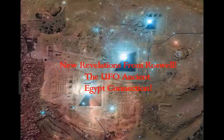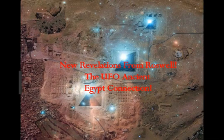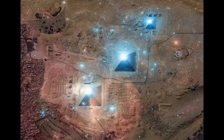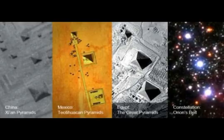New revelations from Roswell, the UFO ancient Egypt connection. We're all familiar with ancient Egyptian hieroglyphs, which include simple pictorial glyphs as well as strange flying machines and humanoid beings, but fewer people know that the same hieroglyphs have arguably appeared on modern-day unidentified flying objects as well.